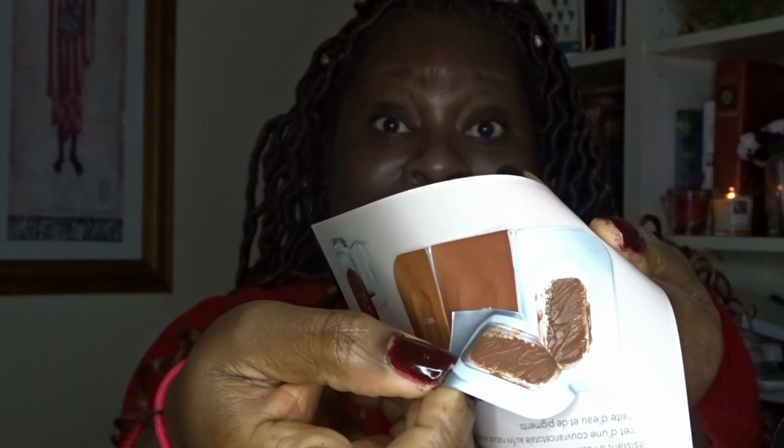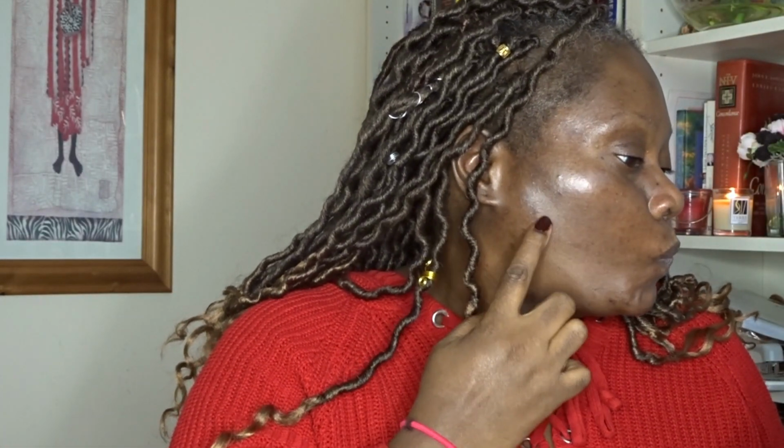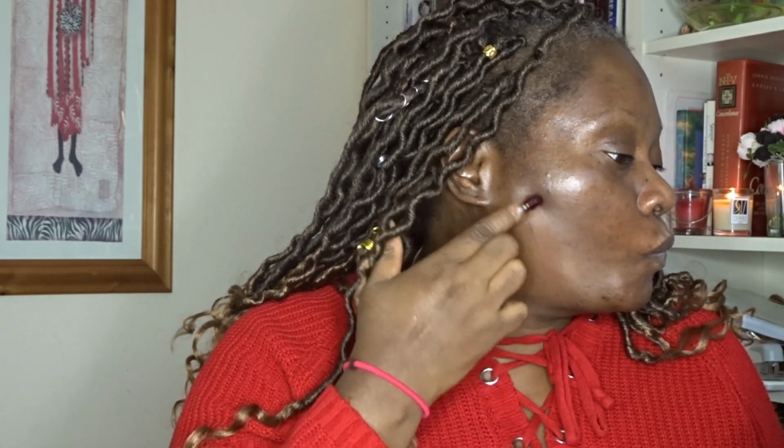So we've got, oh, really is just a little amount there. That is hardly anything. So let's do this one. This is the colour Cacao or Cocoa, which I'm going to try first. See what that's like. God, that's hardly anything. It's literally just a dab, just like that. So let's put that on. Right, so that's got quite a red undertone and it is too dark. So we know that's not right.